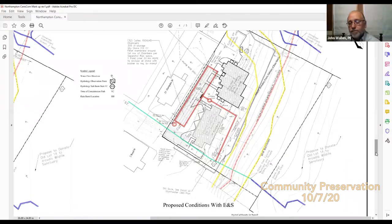I think it would benefit the development if it was gone, because you can see right down into the wetland area. It's kind of a wall of bamboo right now.